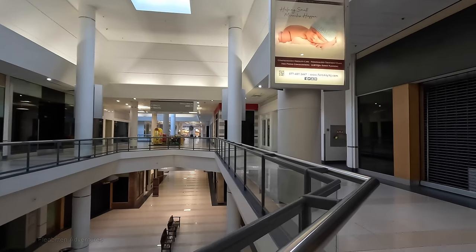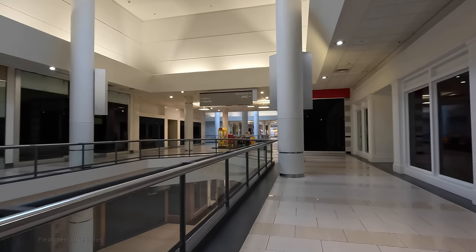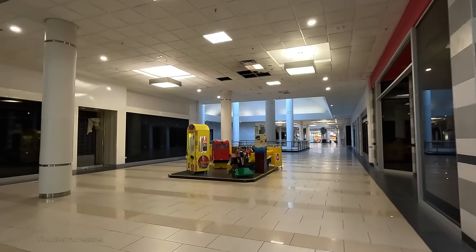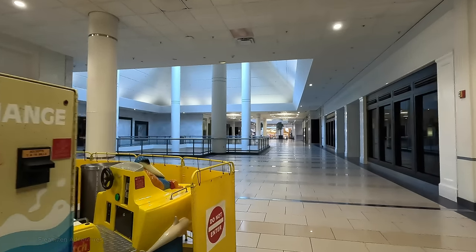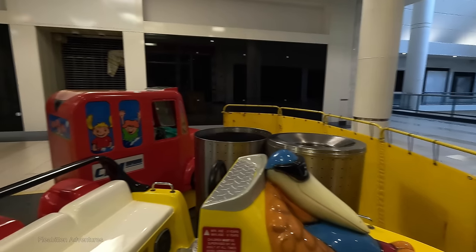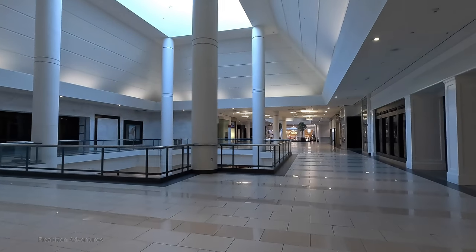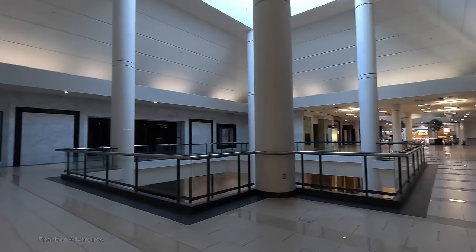This is so bizarre. That's not creepy at all. In an empty mall, a giggling kiddie ride. And I don't know if the ventilation in most malls is this loud, or if it's just sounding loud because there's absolutely no other sound.